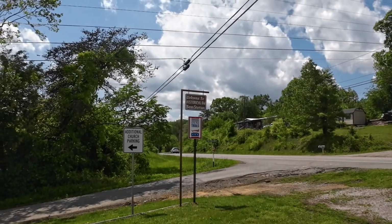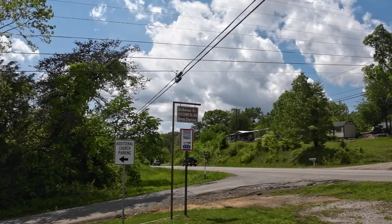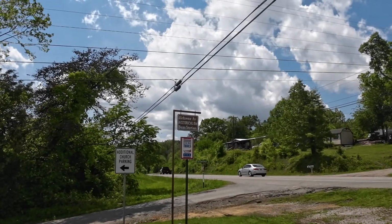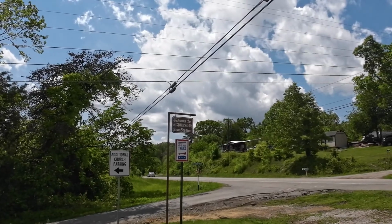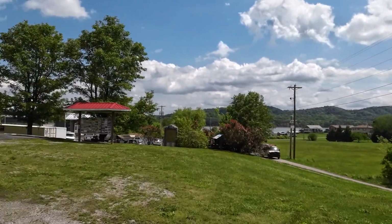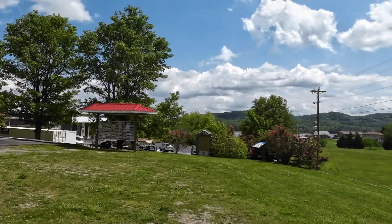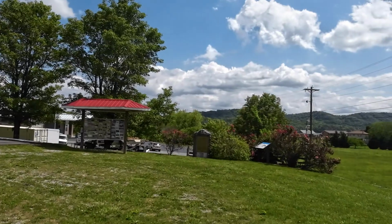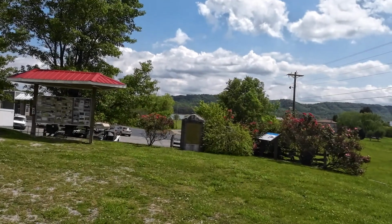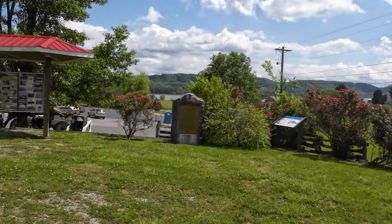We can see we have a little sign here. It says, "Welcome to historical old Bean Station." Bean Station did not get its name because this was an epic area for growing beans. This is an area that was settled by wilderness explorer William Bean after he left his original Tennessee location in the Boones Creek area. In approximately 1775, Bean moved himself and his family to this area to start anew.